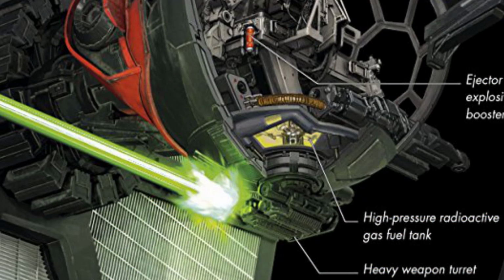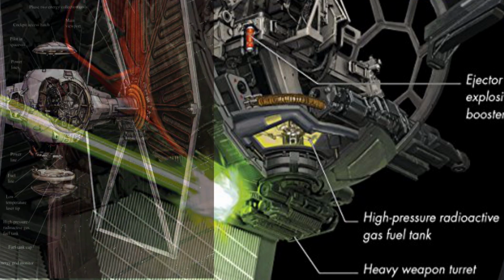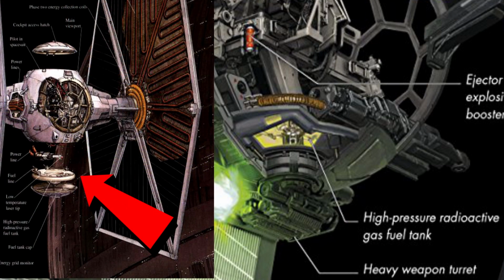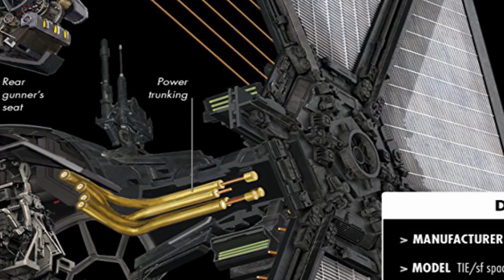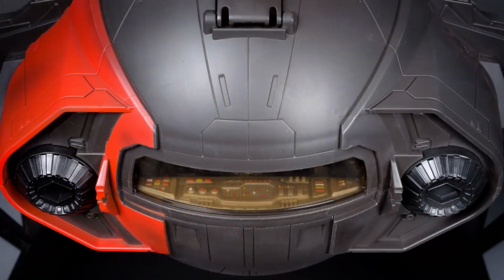Right above this turret is the high-pressure radioactive gas fuel tank, which is located in the exact same spot as the old TIE LN. Energy collected by the solar panel wings generated electricity that, when combined with this gas, produced the ions that were fired out of the twin ion engines, which propelled this thing forward. Sadly, just like with the TIE FO, we do not have an exact top speed for this vehicle yet.